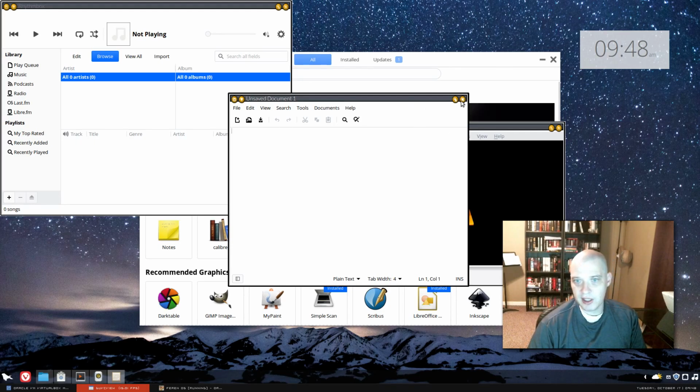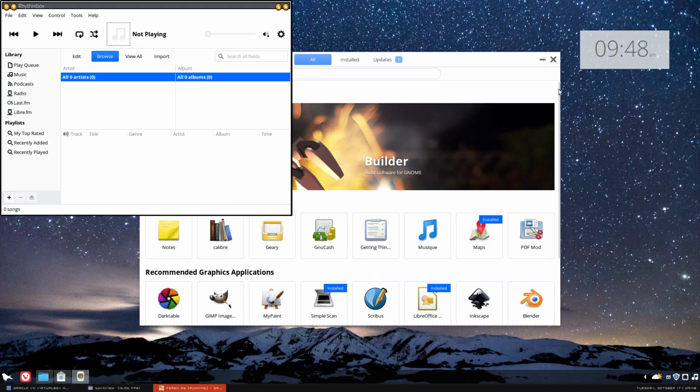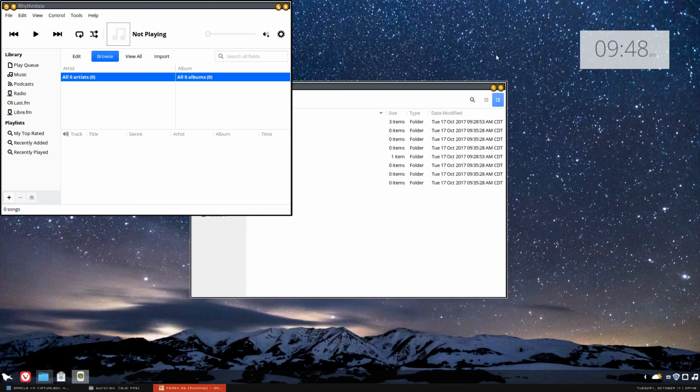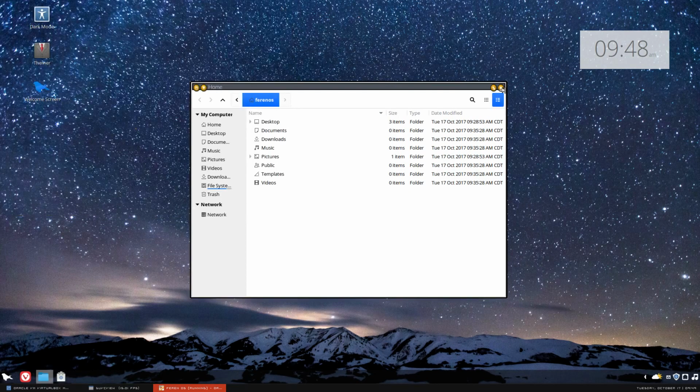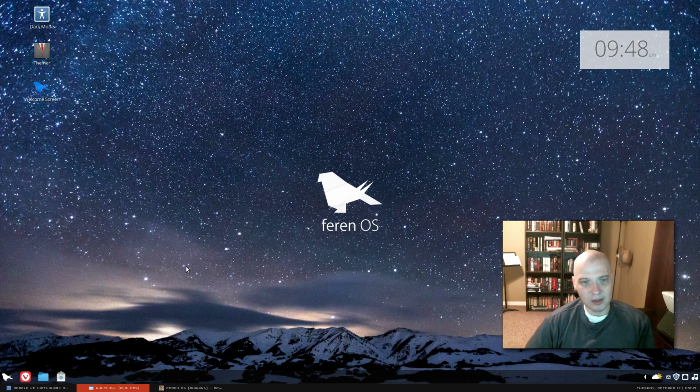Let me first check Notepad. When I clicked the X earlier, it crashed. It just froze. I had to basically pull up a terminal to kill the program. This time it closes correctly, so no big deal. VLC closes, the software center closes, Rhythm Box closes correctly, the file manager closes, so everything looks like it's working correctly now. That may have just been a one-time program crash.